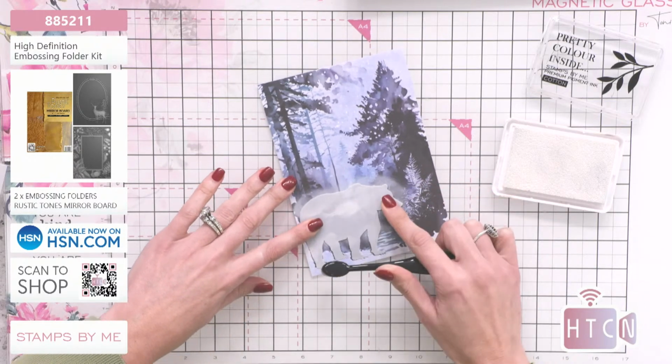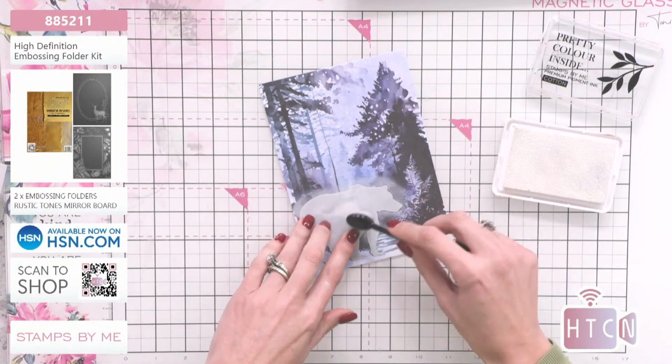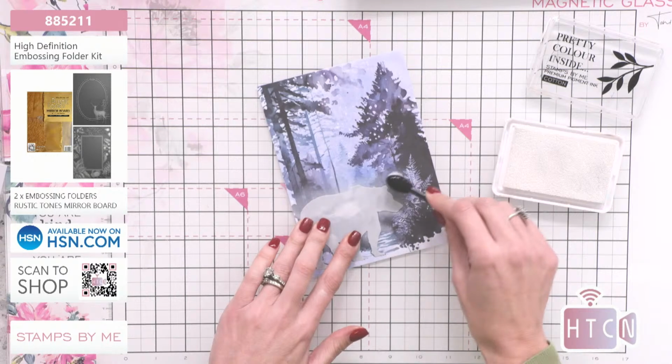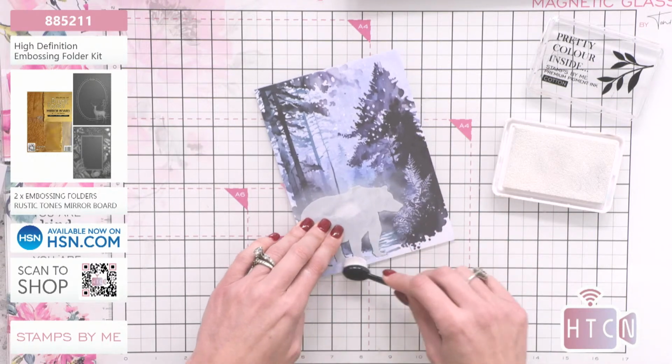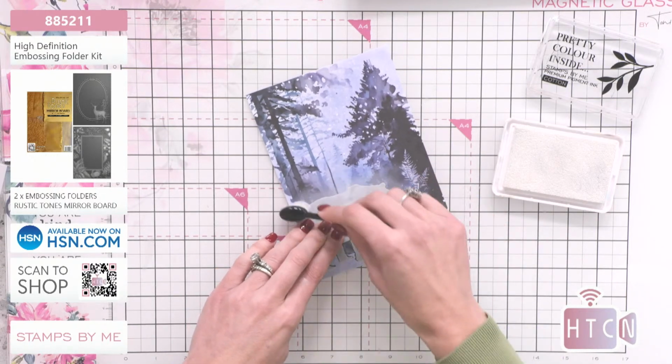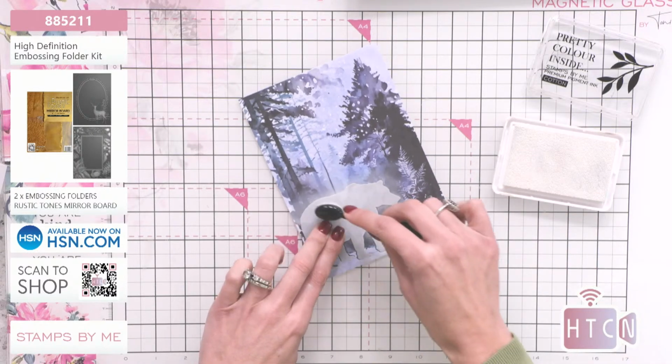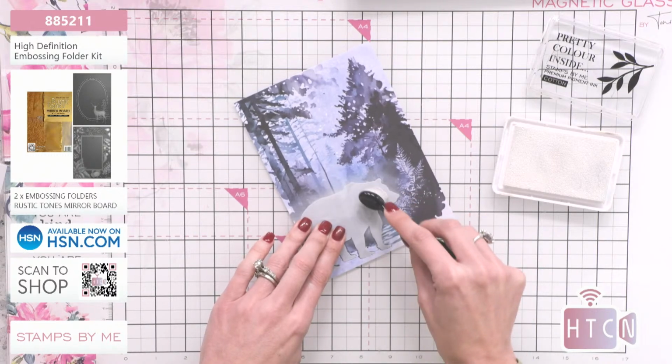Like so. And then I'm going to tap off the excess and I'm going to blend that white out even further, so it blends into my cute background. Just might make it a little bit more whiter here. Are you ready for the reveal?